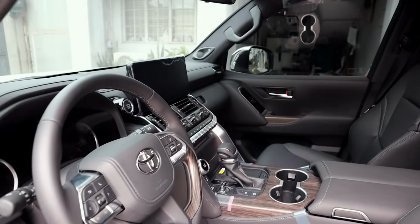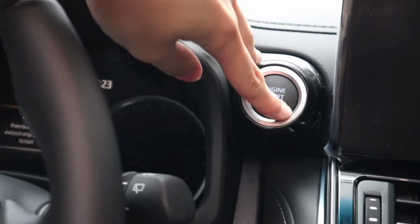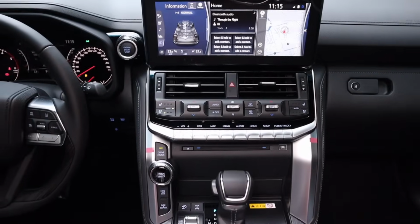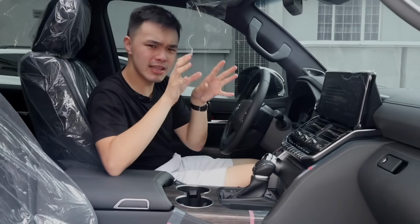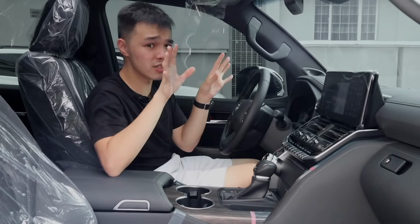Here inside the LC300, door thud check. One of the best for a Japanese car. Start the car up. It has push button, but it is up top, so it is kind of odd. Inside the interior of the LC300, it's definitely a huge step up from the LC200. So the LC200 had an interior that's like a slightly more premium version of a Fortuner, but this one right here, it is closer to a Lexus.